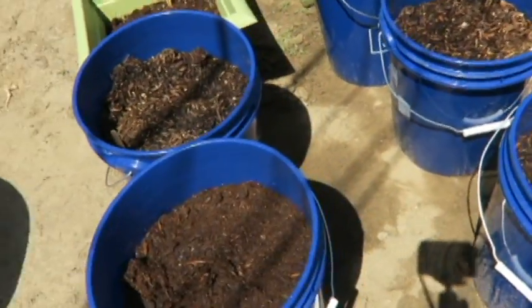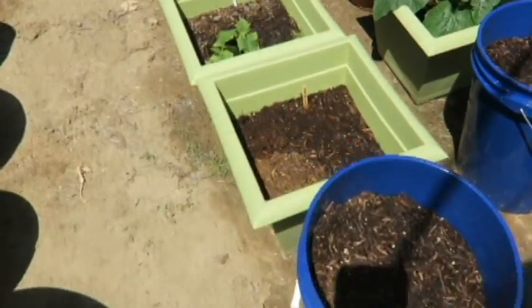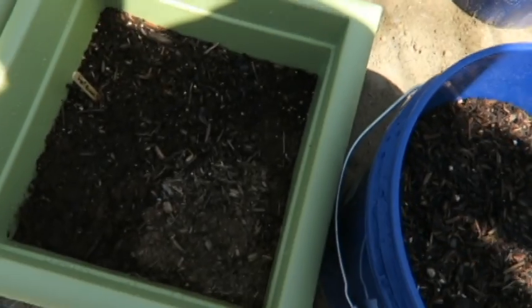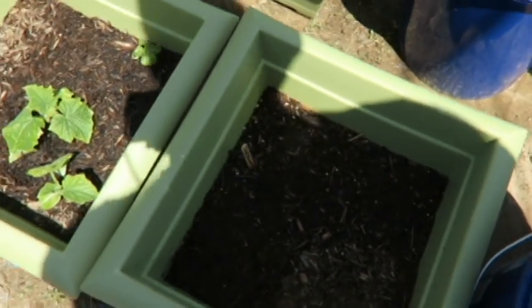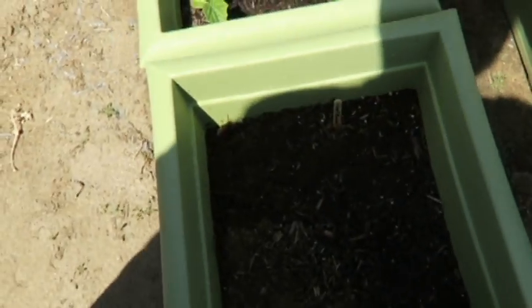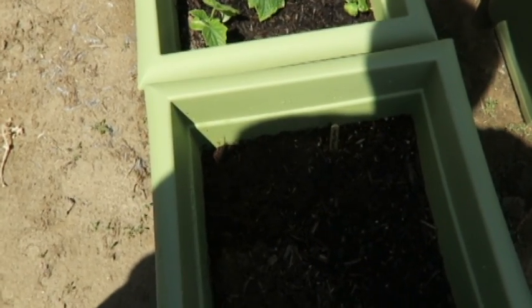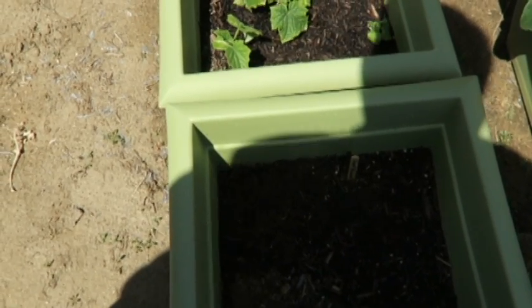Same thing here, eggplants. Right here, giant strawberries. This was just put up recently, so we'll see how they grow. I've never had much success with strawberries. Maybe had like 2 or 3, but never had a good amount. So we'll see how that works out.